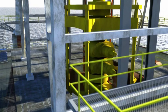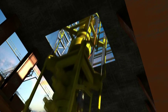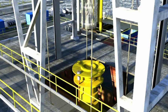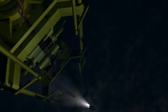operations are conducted. The subsea blowout preventer, or BOP, is deployed from the rig with a marine riser. This provides a conduit between the BOP on the seabed and the rig at surface. The marine riser also provides the conduit for any intervention into the well during drilling and completion operations. The BOP is lowered until it is just above the wellhead.